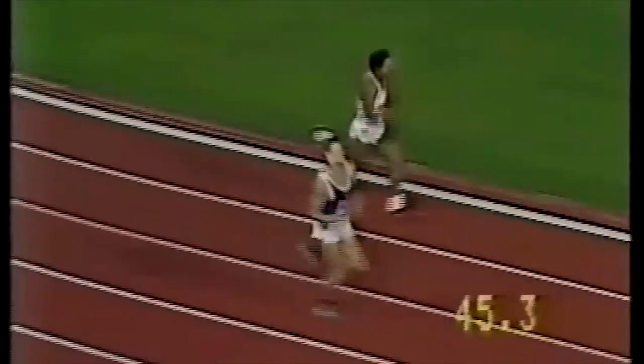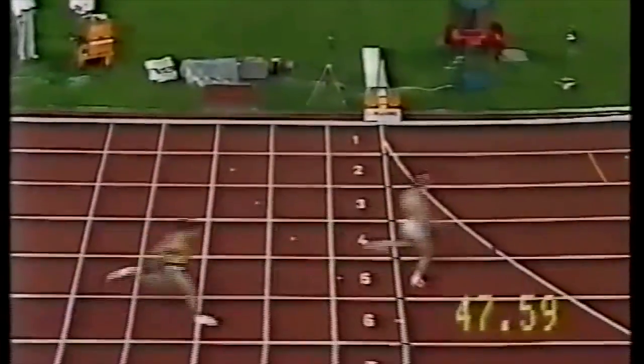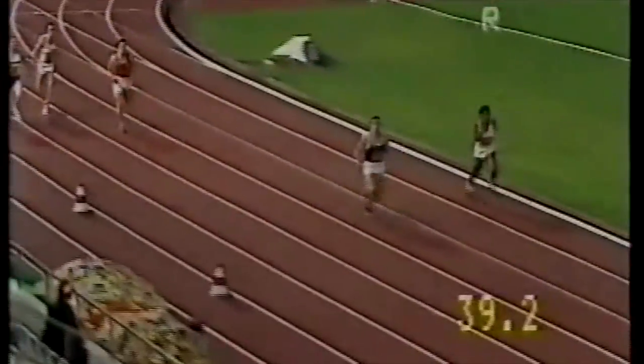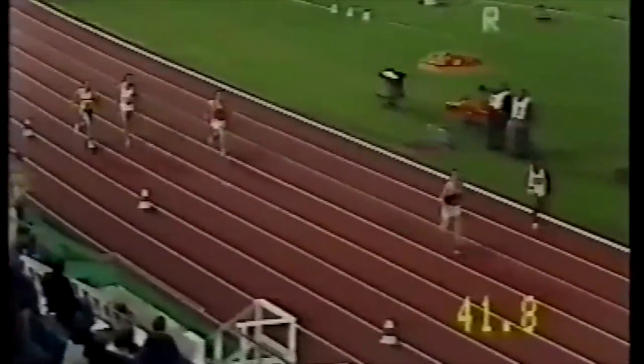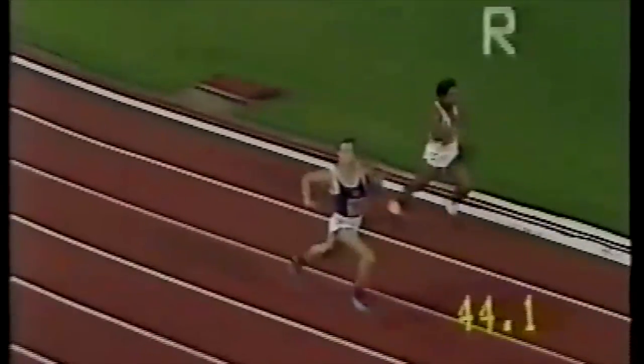All that matters is the time. The East German's down on him. He's about a yard down, 47.59, 47.89. Schauerhammer congratulates him, 5,549, and he will be the clearest leader at the end of the first day. The clearest leader, but tomorrow 5 more tough disciplines to come, and some very good men in this field.